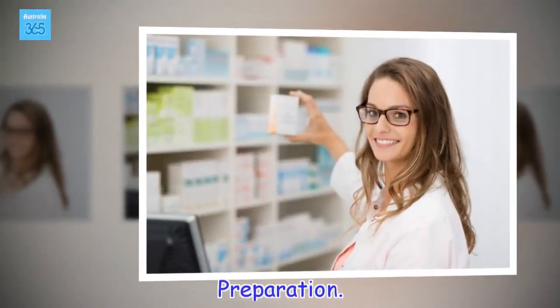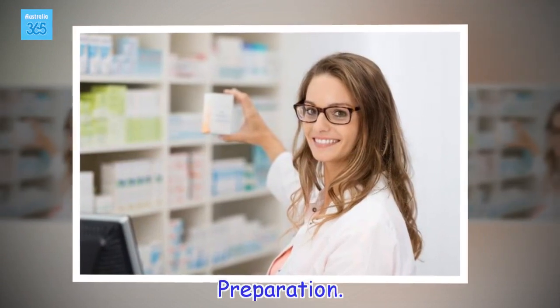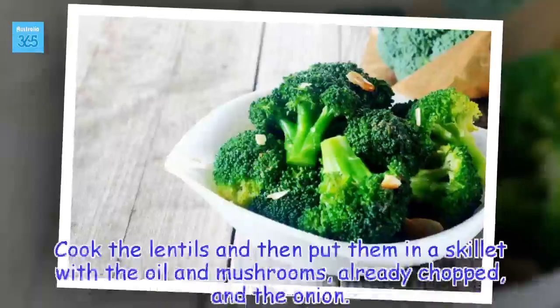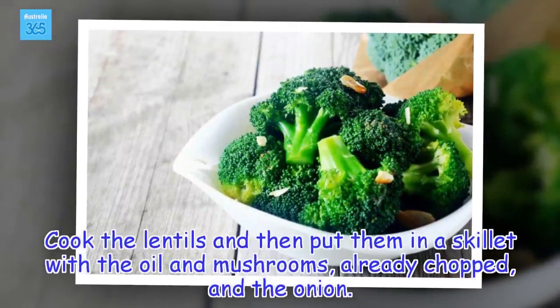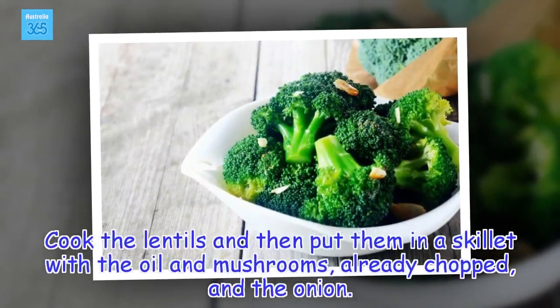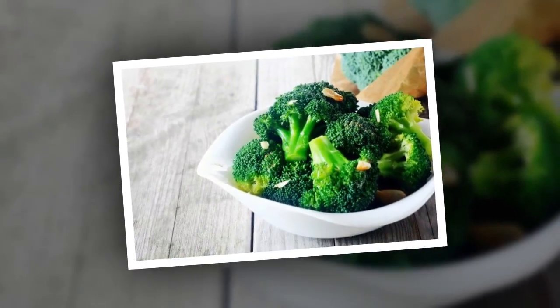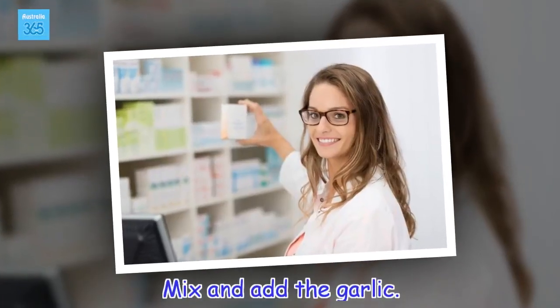Preparation. Cook the lentils and then put them in a skillet with the oil and mushrooms, already chopped, and the onion. Mix and add the garlic.